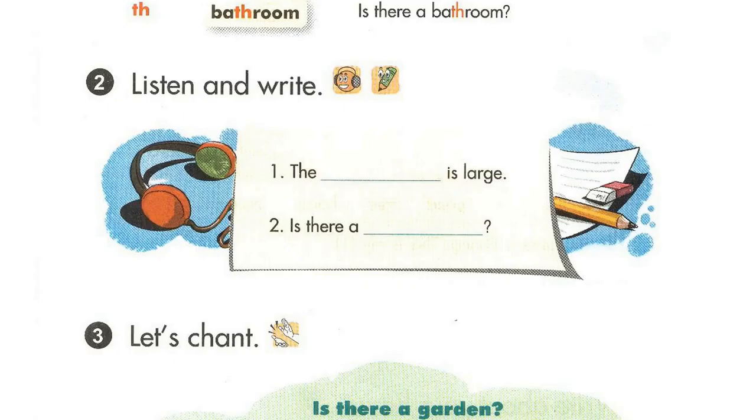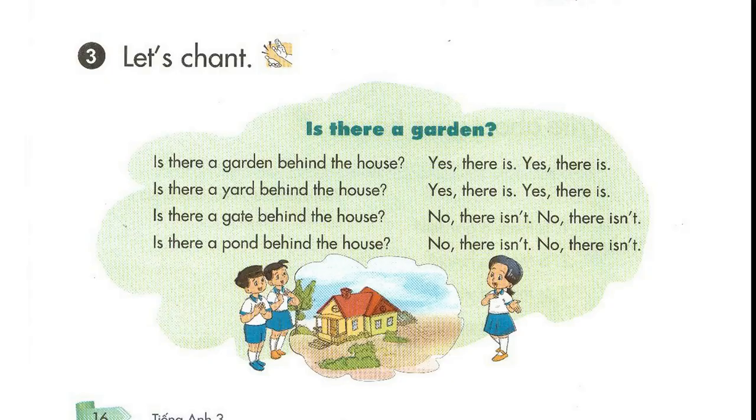Page 16. Lesson 3. Activity 2. Listen and write. 1. The bathroom is large. 2. Is there a kitchen? Page 16. Lesson 3. Activity 3. Let's chant.